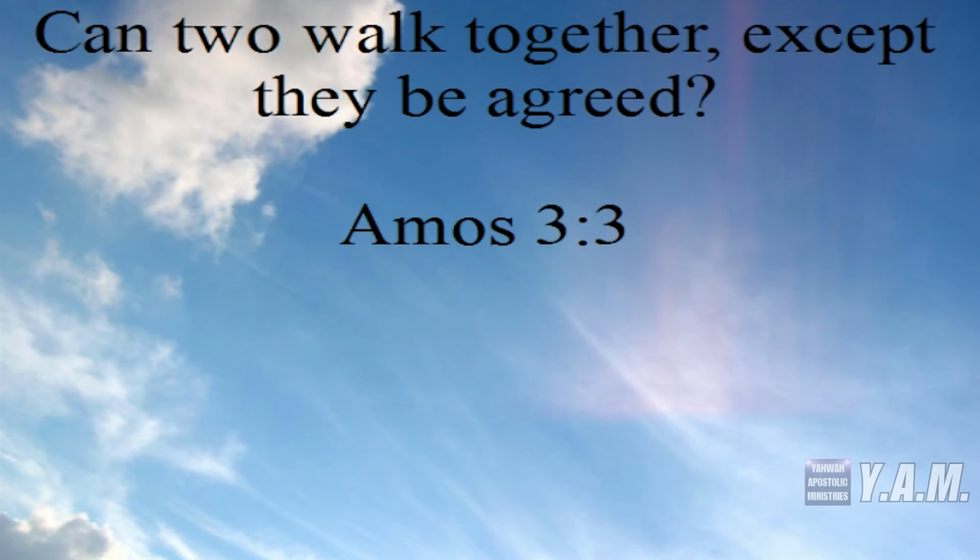Can two walk together, lest they be agreed? I should have put that scripture down on this picture here somewhere. I keep going back to the picture right before that, in my mind anyway. Can two walk together, lest they be agreed? If these oxen did not, like I said, have that yoke around their necks, they would not walk together. It's the same thing, biblically speaking.